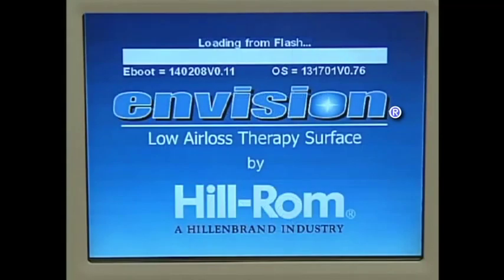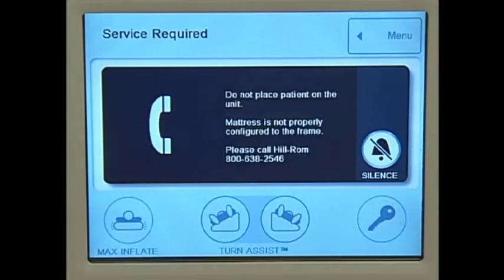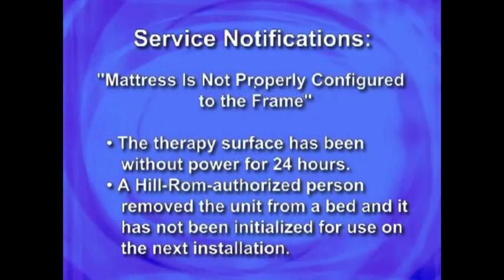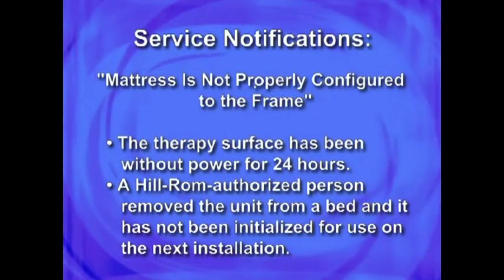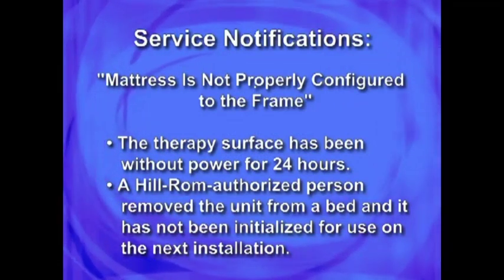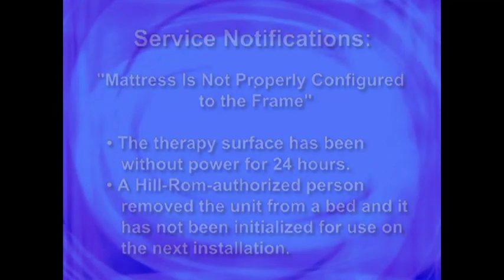If the ENVISION therapy surface detects that it failed a self-diagnostic test, you will see the message Service Required. Please call Hillrom. For example, when you see the message Service Required, mattress is not properly configured to the frame, one of the following conditions is present. The therapy surface has been without power for 24 hours, or a Hillrom authorized person removed the unit from a bed and it has not been initialized for use on the next installation.